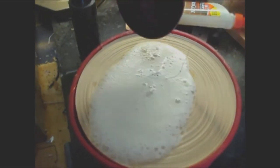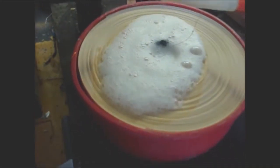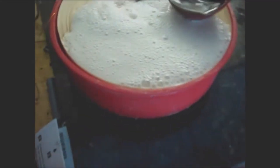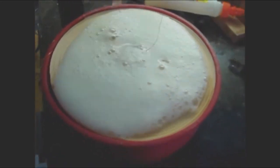First thing you'll notice, all the air bubbles. This wax takes time to absorb into the paper, and what you end up with is a lot of air bubbles. Of course, you don't want those in the final coil. But they dissipate after a while.